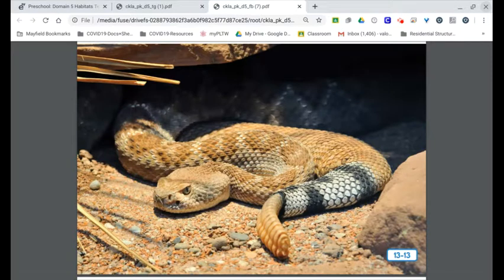How do you think rattlesnakes warn other animals to stay away? They rattle their tail, and they also stick out their tongue and hiss. Can you stick out your tongue and hiss like a rattlesnake?